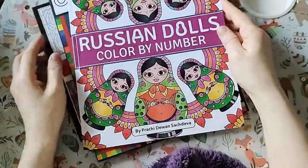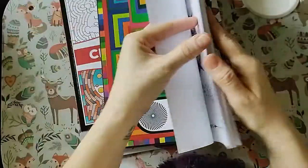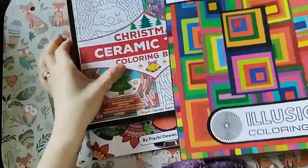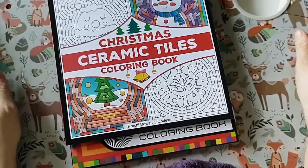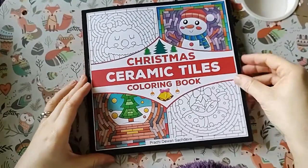So I've got Russian Dolls Color by Number by Prachi Duan Sachdeva. I've also got Optical Illusions colouring book. Did I write down who this is by? No, I'll double check that on Amazon in a minute. And then I also got Christmas Ceramic Tiles colouring book by Prachi Duan Sachdeva. I got this in the colouring book version, not the colour by number version, just to jazz it up a bit. So let's have a look at that first.